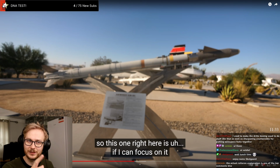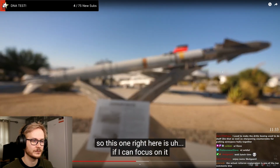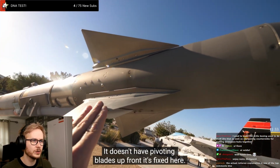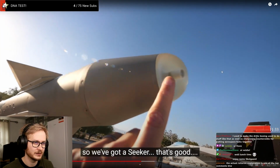And that is the one that was maybe used to blow up the balloon that was traveling across the US and Canada space, right? Right here, if I can focus on it. So you'll notice it's different. It doesn't have pivoting blades up front. That one is just straight up blades, fixed here. So we've got a seeker.